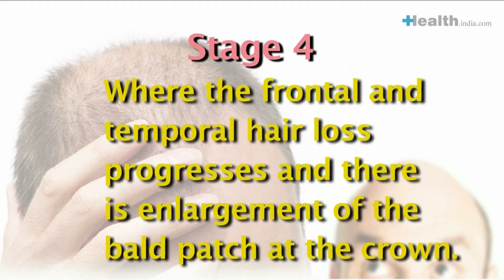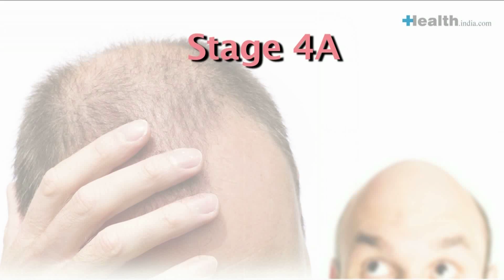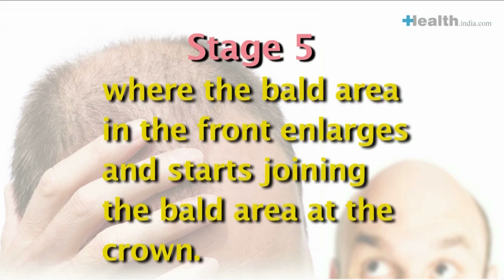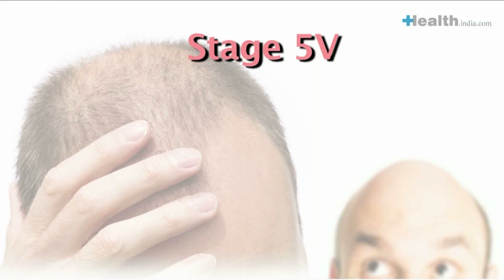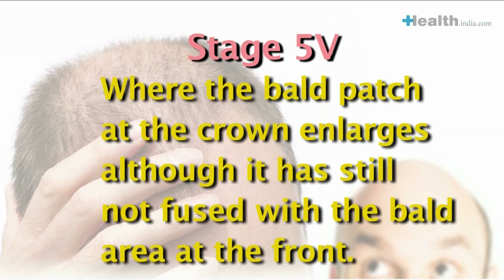The fourth stage is where the frontal and temporal hair loss progresses and there is enlargement of the bald patch at the crown. Stage 4A is when the hair loss progresses past the mid-crown. Fifth stage is where the bald area in the front enlarges and starts joining the bald area at the crown. Stage 5A is where the bald patches in the front and at the crown fuse and keep enlarging. The back part of the bald area is narrower as compared to Stage 6.